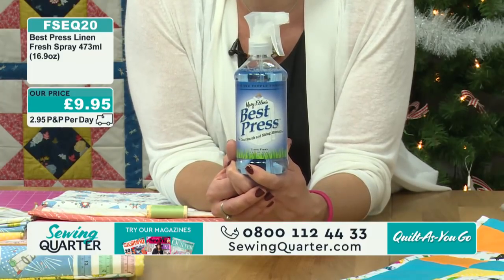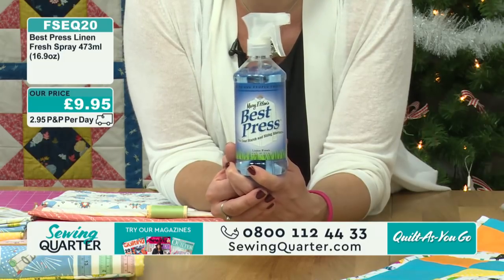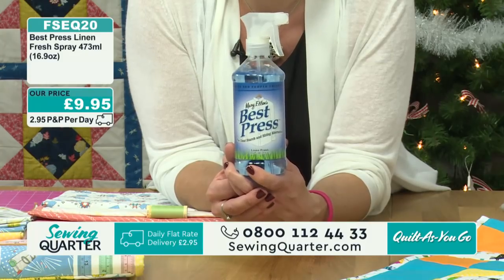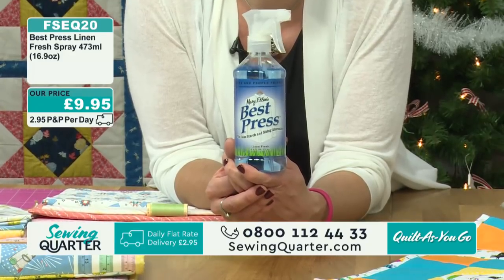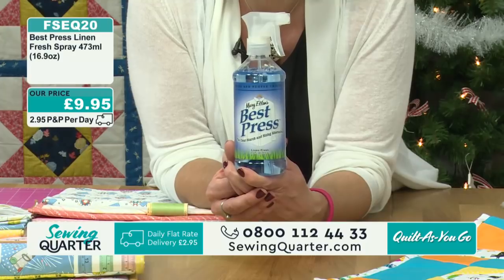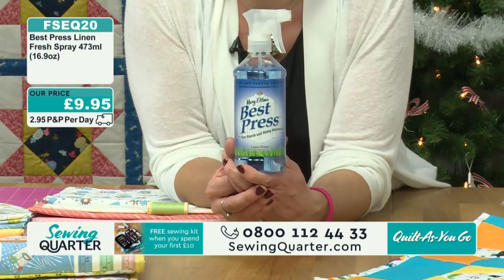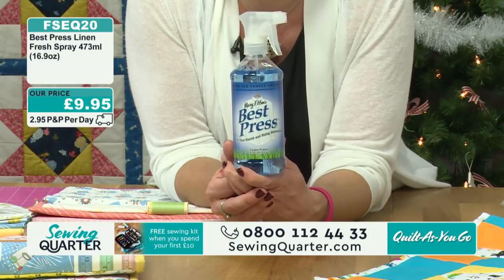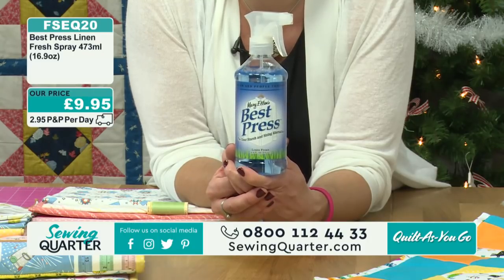It's $9.95. If you're anything like me, actually, you quite like the smell of it. You quite like it on all the other things that you have to iron as well. So $9.95, and that's the best value for money, to get that one. This is in your cotton, well, it's called Linen Fresh. I was thinking of it as cotton Linen Fresh, but it's Linen Fresh there. In your Best Press Spray, it will last and last and last you. But basically, when you cut and prep your fabric pieces for your quilt as you go, spritz it with this first, and you are good to go.